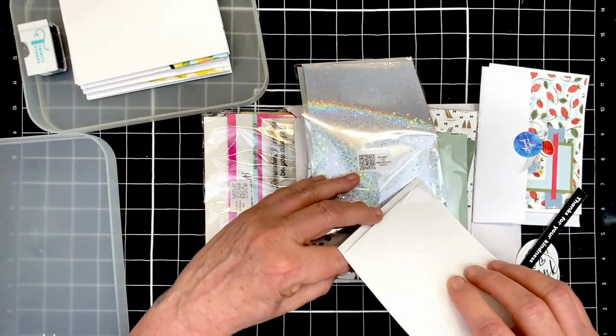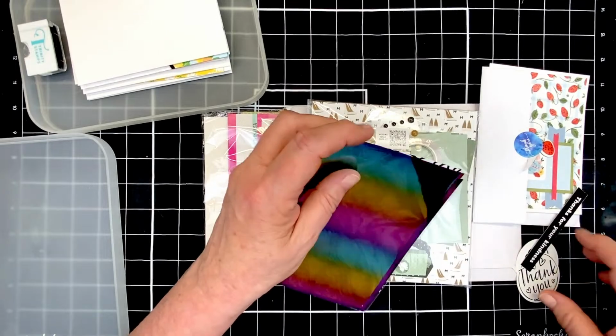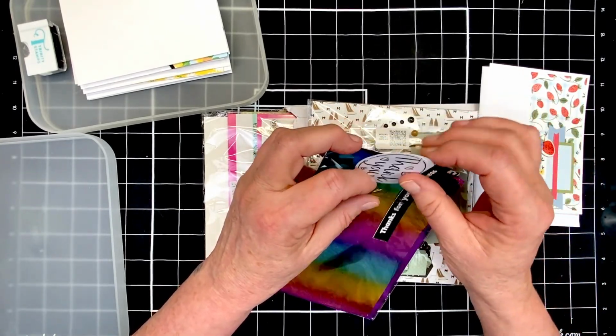But you don't have to foil them. You can also just use them black and white. And I'll show you an example of that in the cards that I'm making.